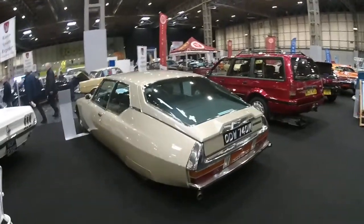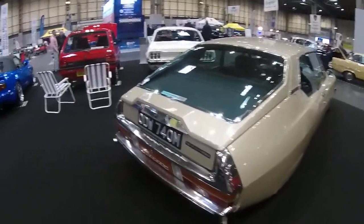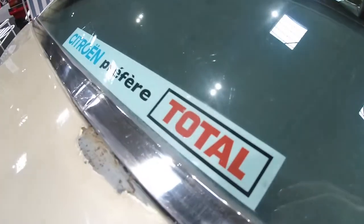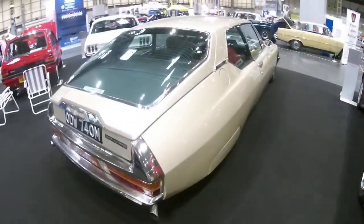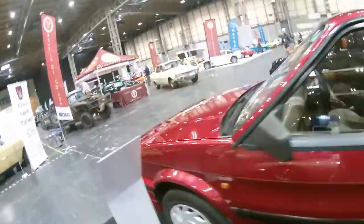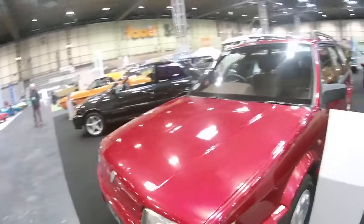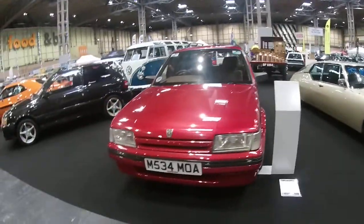Getting back to the SM, I don't know whether you should vote for it or not. Citroën prefers Total. So I don't know whether you should vote for this or the Montego, so it's between these two really. So do come down and vote, ensure that you do vote because it's important. All of the time and effort that's gone into the presentation of these cars.